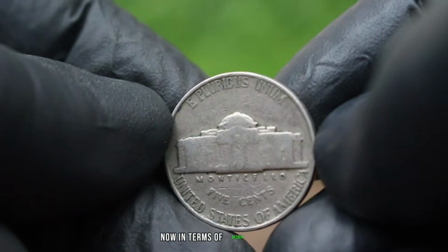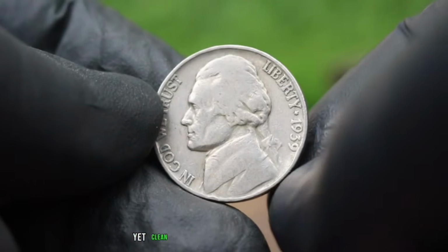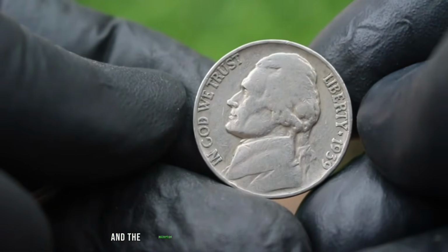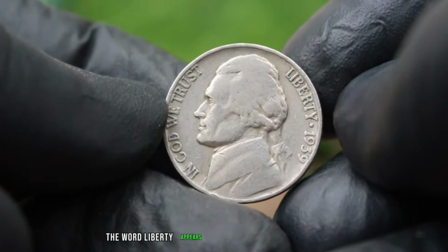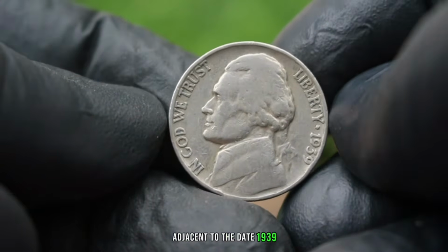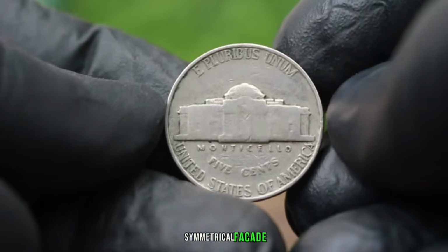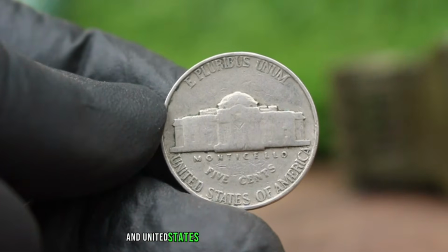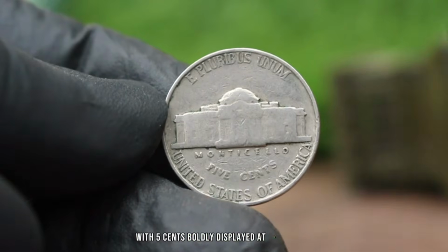Now, in terms of design features, the obverse profile of Jefferson is intricate yet clean, with clear details on his hair curls, facial features, and the inscription "In God We Trust" clearly visible above. The word Liberty appears to the left of Jefferson's profile. Adjacent to the date 1939, the reverse showcases Monticello's distinct dome and symmetrical facade with the Pluribus Unum inscribed just above the building, and United States of America along the upper rim, with 5 cents boldly displayed at the bottom.